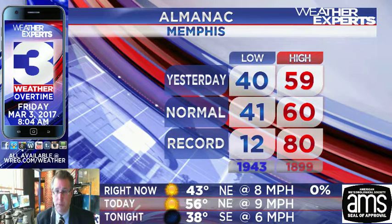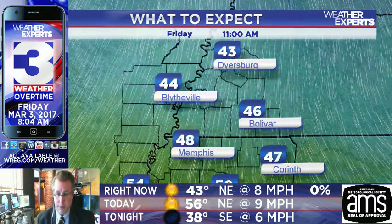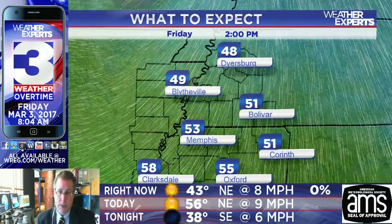59 and 40 were the high and low temperature yesterday. 60 and 41 is where we should be for this time of the year, so decently not doing too bad where it comes to the temperatures for yesterday across much of the Mid-South area.